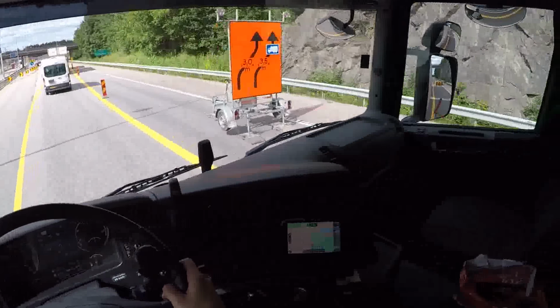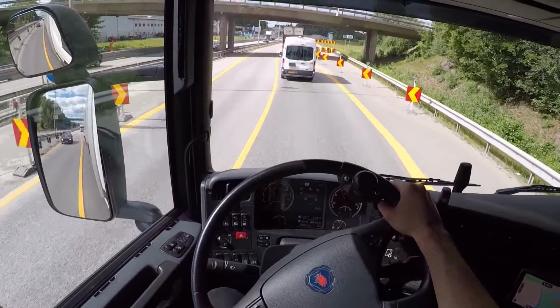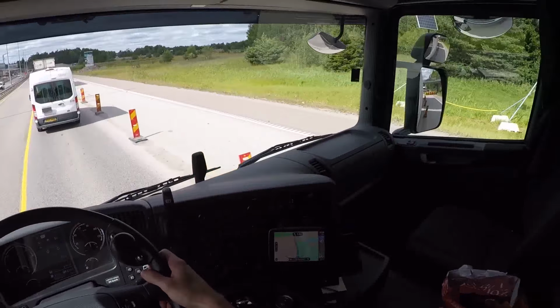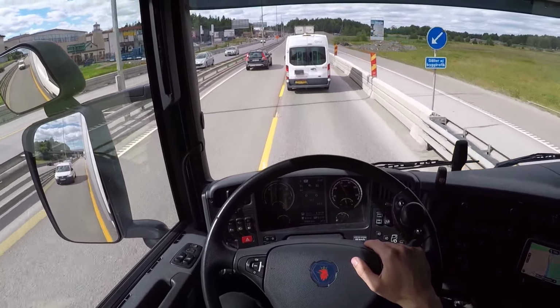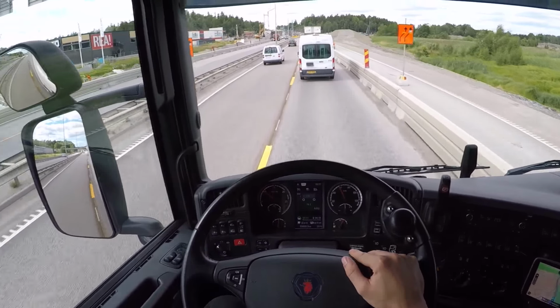Right, they seem to have changed this place. That's interesting. This all seems a lot better now, yeah. A lot safer for us trucks. Because earlier we had to turn in really early there or fight with the vehicles to get into this lane. So this seems a bit better, and there you can see something is taking shape.